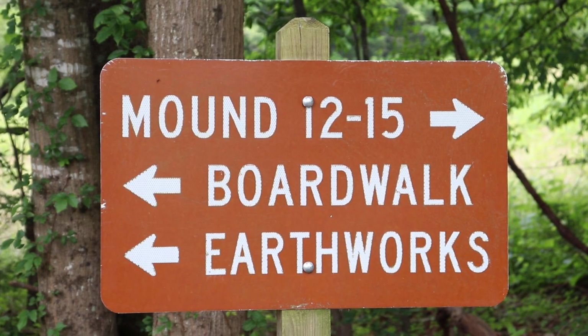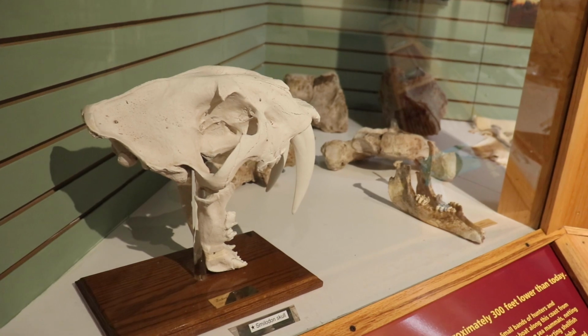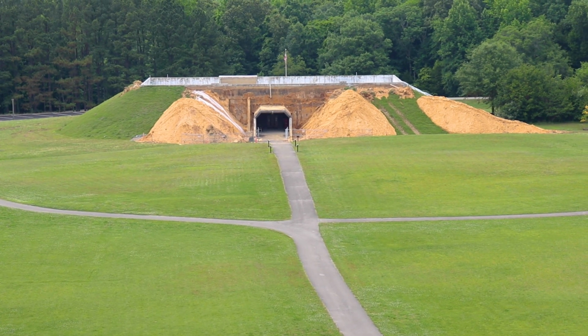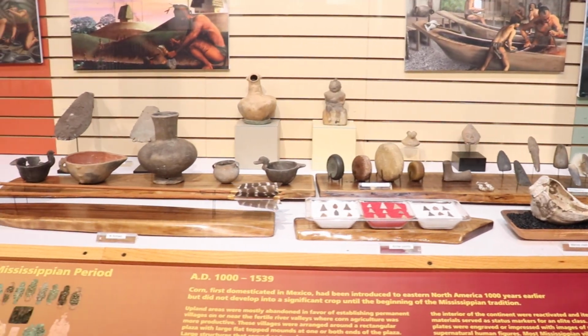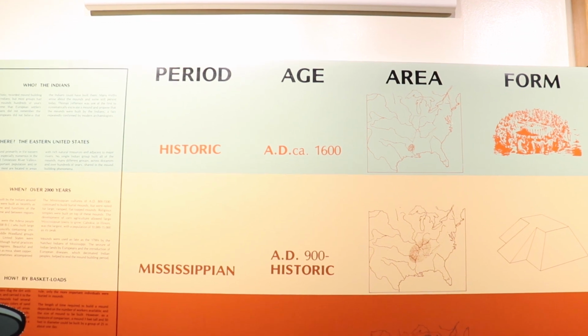In addition to hiking and biking on 6 miles of trails, visitors can enjoy a museum that highlights Tennessee's prehistory. The museum is designed to look like one of the park's mounds. Inside are exhibits that display artifacts relevant to the site from different periods of time, such as tools, trade, and ceremony.